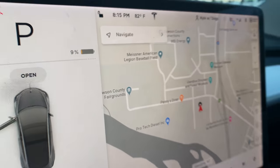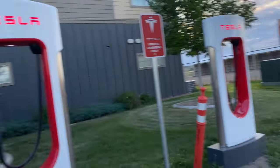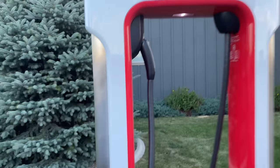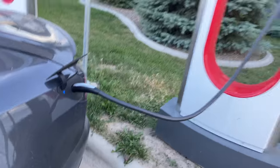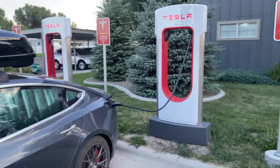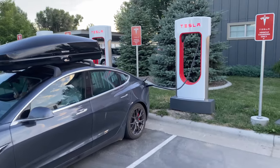At the Glendive, Montana Supercharger. Welcome to Montana. We are here at 9% plugging in to their brand new, are we the first person to use this? Who knows? Brand new version 3 Supercharger on these pretty nifty pedestals. Let's get this thing cooking. This is where the trip starts to get good.